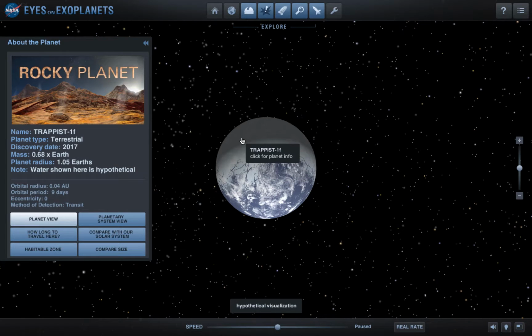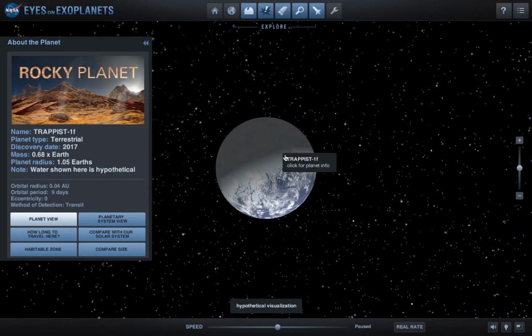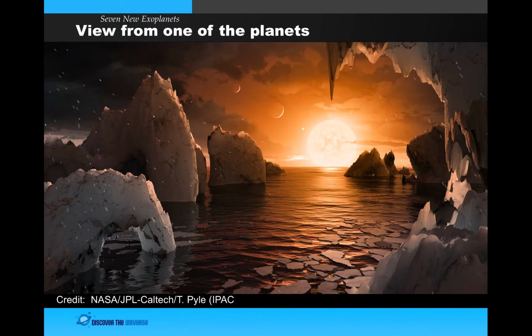And you can see that here. One side would be completely ice, and the side that would be facing the star would actually be liquid water. So again, we're not sure that's what it looks like. It probably doesn't look exactly like this, in fact, but it's interesting to visit the different worlds with this program, Eyes on Exoplanets. So I highly recommend you try it out.